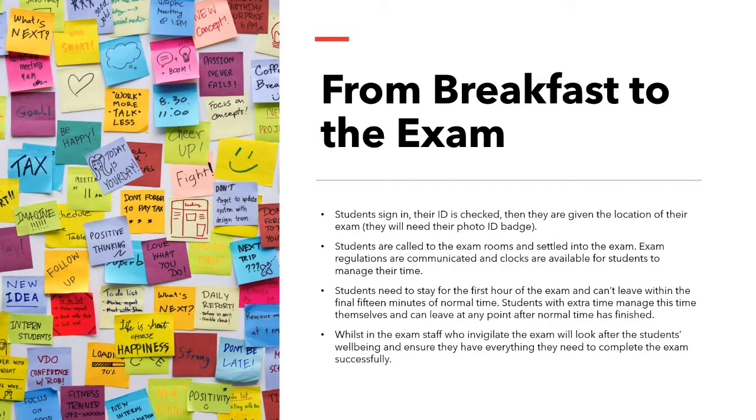We would encourage them to really use that extra time that they've been allocated, because that can make all the difference between going across that grade 4 boundary and beyond.